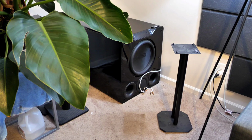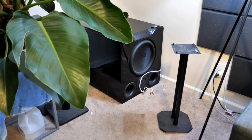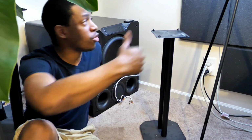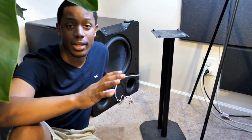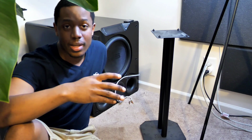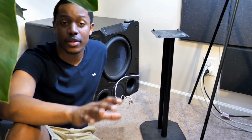So you can see that it's tucked in the corner, so the walls are closing in on it like this. So this is acting as another box, essentially. So the subwoofer is a subwoofer box itself, kind of in another box. When you put a subwoofer in a corner and you create a second box, you create what we call boundary gain, which is amplified bass. It re-emphasizes the bass that the subwoofer is playing, and that can have a negative effect on your sound system.